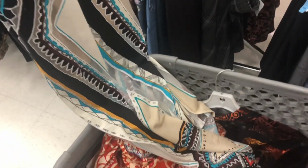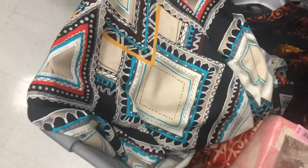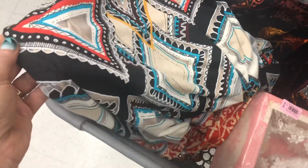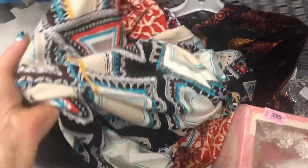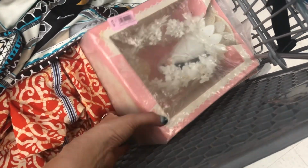This is Ann Taylor Loft, just another long sundress. Sorry, I took it off the hanger. So it's a nice long sundress, and it's lined to the knees. But I kind of like that pattern. And then I could also wear it in the winter, just put a jacket over it. I did get that. It's only going to be $2.